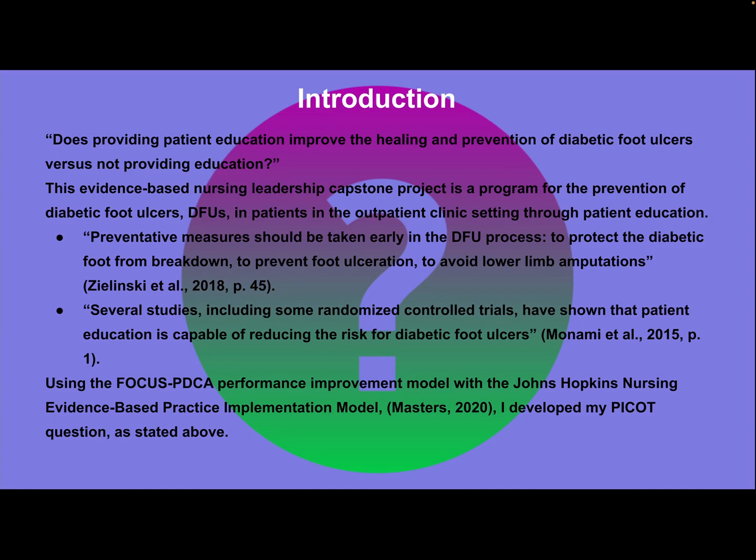Manami et al. 2015 reports several studies, including some randomized controlled trials, have shown that patient education is capable of reducing the risk for diabetic foot ulcers. I use the FOCUS-PDCA Performance Improvement Model with the Johns Hopkins Nursing Evidence-Based Practice Implementation Model, Masters 2020, leading to the development of my PICOT question: does providing patient education improve the healing and prevention of diabetic foot ulcers versus not providing education?